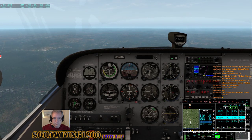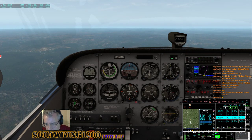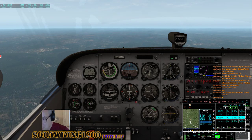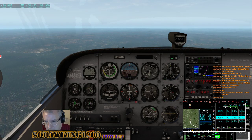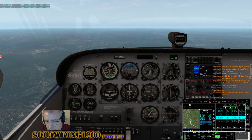A little bit of rural autogen right there, a few houses. The air pressure must have changed, or something has been adjusted, or not sure why the EGT went down with it.